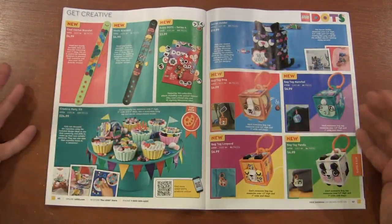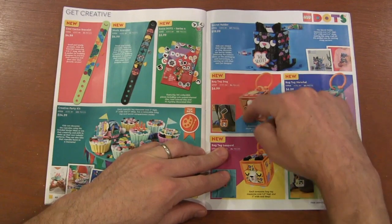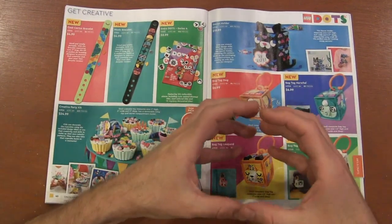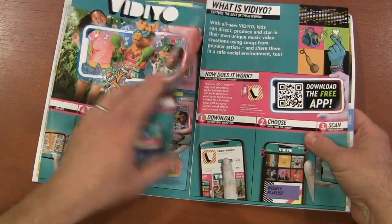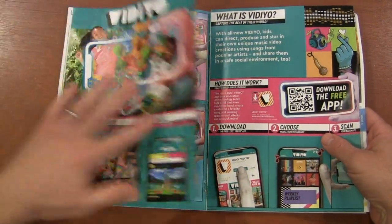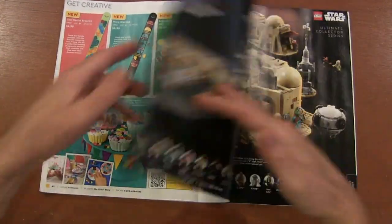And then we've got the Dots, and here you'll notice that little box thing again, that bag tag dog, the bag tag leopard, but you get that little carrying case box thing. We saw it again in the Ninjago catalog, where again they make these square little carrying cases. So we're really seeing that technique a lot this year with the Lego builds.